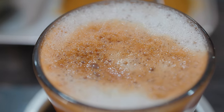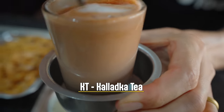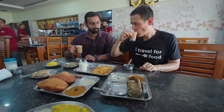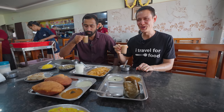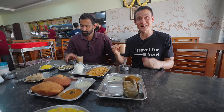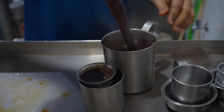We're gonna start with the legendary KT tea and the Mangalore bun. I guess you do have to stir it up so you mix the tea and the milk together. How's the tea? Good. Excellent, yes. Oh, it's so creamy from that milk. Got that foamy froth on top and the black tea, it's really strong. Very, very strong tea. So good. And it is extremely hot.